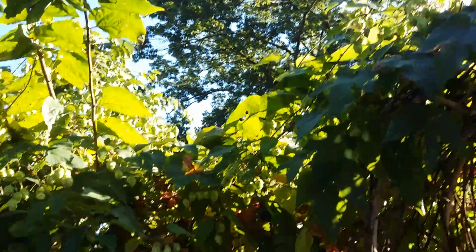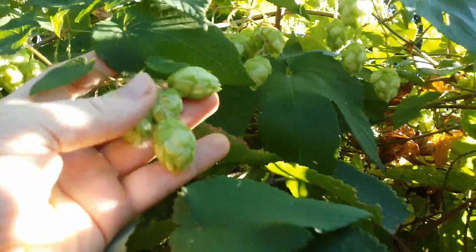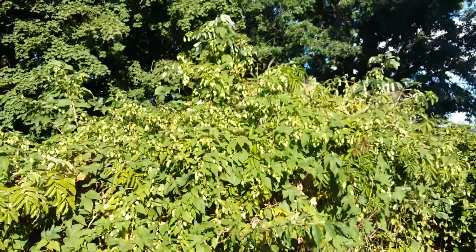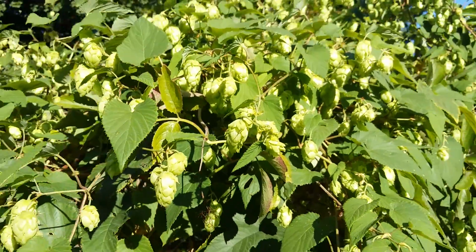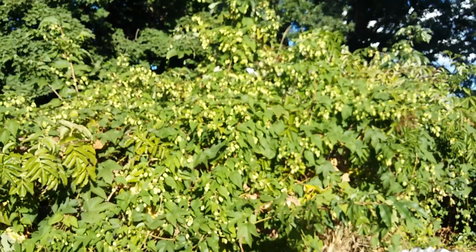The hops are, some of them are getting real close to the point where they're going to start to dry. And that's what you want, is when they just start to dry, they're ready to go. A friend of mine pointed out that I probably, considering the volume, can you see them? So let's take a look at the density of the hops, and then just kind of back up and see how many hops there are there.